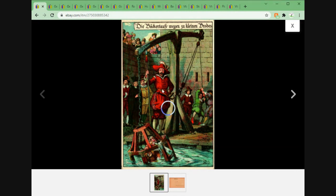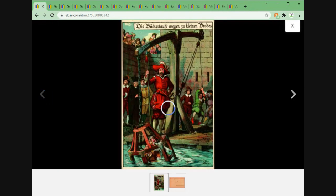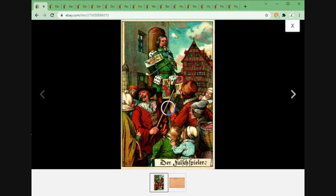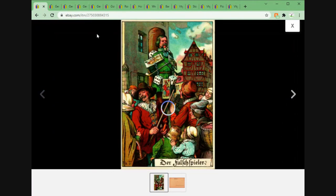It's the baptism of a baker is really what this translates to. So he made his bread too small, so they started dunking him in a cage. The next one is the torture of the fall player or the gambler. So he's got all the dice around his neck and stuff. Unposted. Really interesting. Super cool.